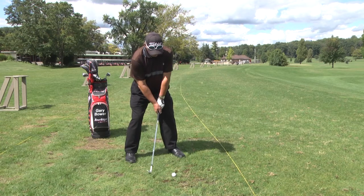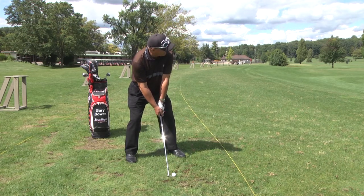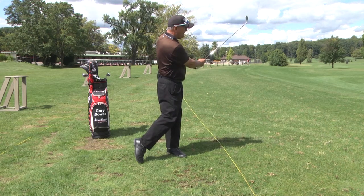Good shot here. Stay down and through it. A good follow through. Ball position forward. Hands under the chin. There you go. Oh, right by the sign.